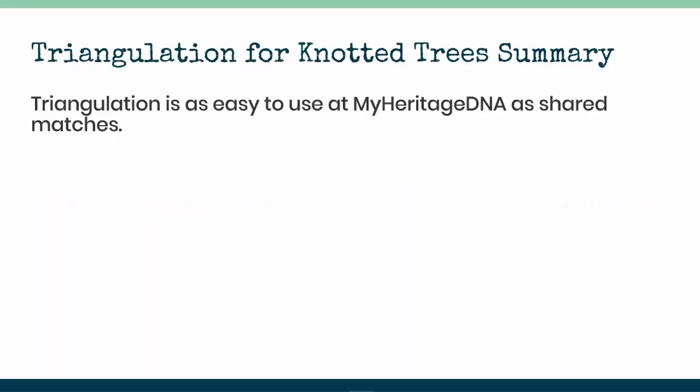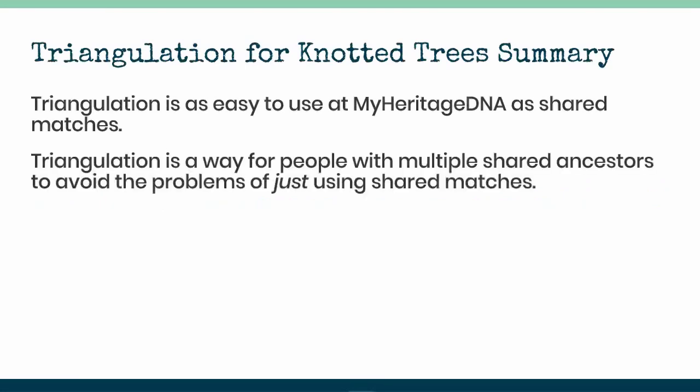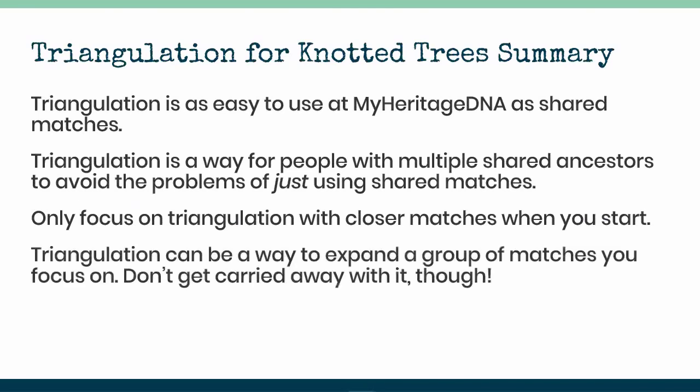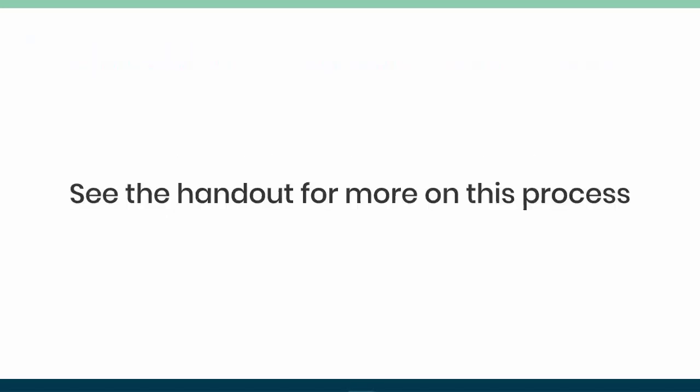So triangulation is easy to use at MyHeritage, just as easy as shared matches. It's a way for people with multiple shared ancestors to avoid the problems of just using shared matches. And you only focus on triangulation with the closer matches when you're starting out. It can be a way to expand a group of matches to focus on, but don't get carried away with it. You're still using those other tools that you have in your arsenal. You're still using shared matches. You're still building trees. It's just a way to focus.